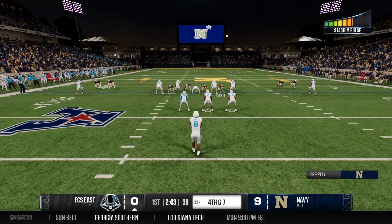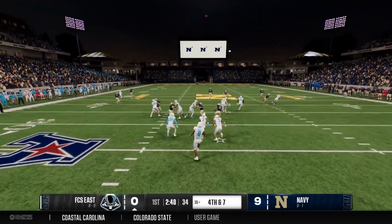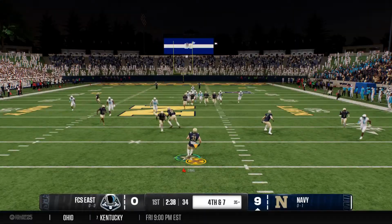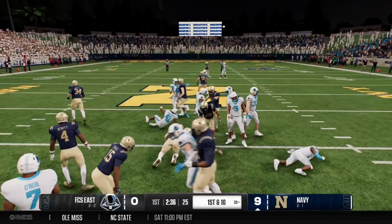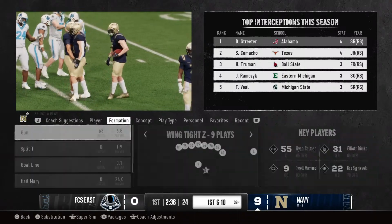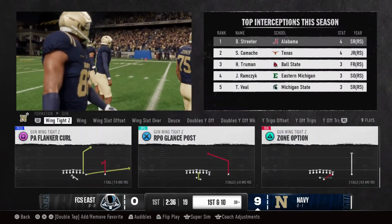And the Astronauts decide to punt it away. He might just try to keep it away from this guy after a house call came after the first punt. Now on the return. The coverage team was down there to corral him. They made the stop, and they'll mark it at the 39. And Navy will go back on the attack.